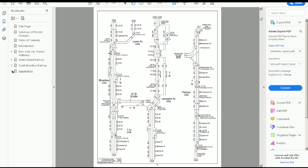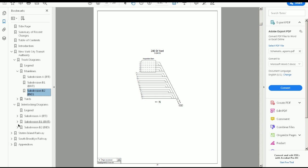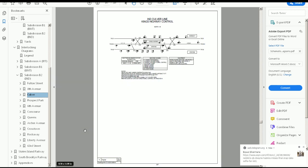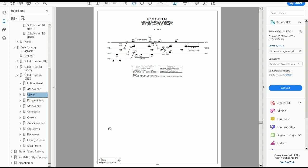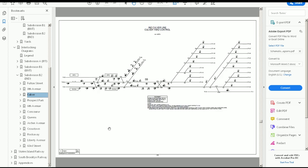I was on the F, I'm pretty sure, because I think this is Kings Highway. To the schematic track diagram. Let's go to cut to interlocking. Division B2 IND. I'm pretty sure this was the Culver. Yeah, this is Kings Highway. This church. It's Ditmas. Kings Highway. I'm pretty sure it might still be in service. It's got a GRS machine there.